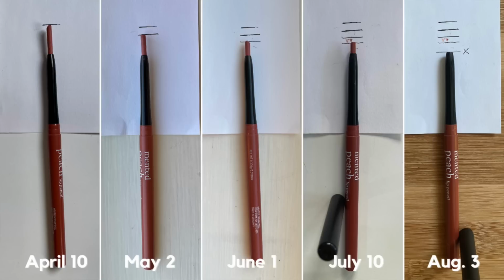This is the Mented Peach Lip Pencil. I definitely saw this one coming. I was pretty confident I'd have this done. I actually just used this for the last time today though. I used it on my cheeks. That's blush number 1 that I have on.